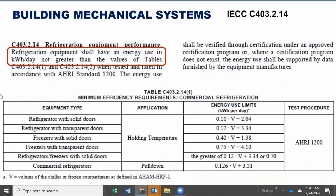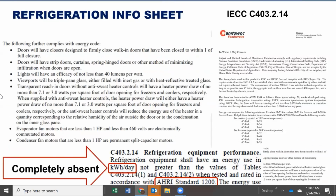All right, now let's look at refrigeration equipment. Refrigeration equipment shall have an energy use in kilowatt hours per day not greater than the values of this table here. Okay, so at the risk of getting in the weeds with that, here's a submittal that was with a fast food restaurant. Manitowoc is the manufacturer, and they had I think it was a 3-page or 4-page submittal, which was put into project docs. Completely absent from this sheet was anything about kilowatt hours per day. Completely absent. So that is a fail. I can't believe that a manufacturer would actually do that.